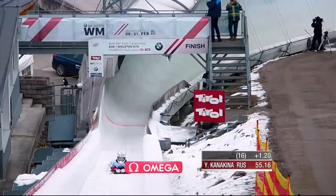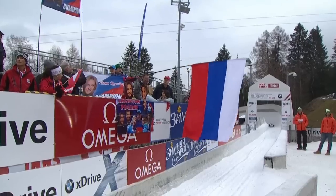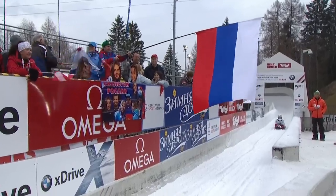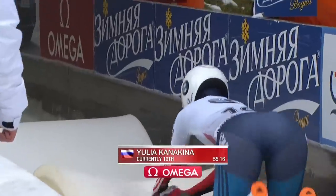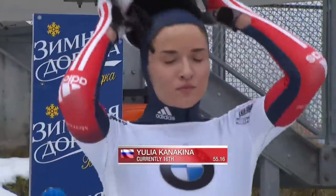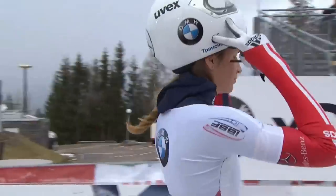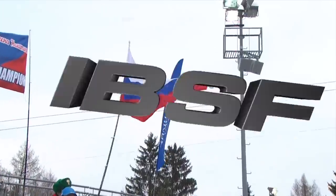Slipping away a little from the pace, comes back in 16th position, 55-16. Which is a surprise. It was a very clean run. She knows what she's doing. It'll be interesting to see on the slow-mo what's going on. The only former ballet dancer in ice sliding, to our knowledge. Next closest to Janine Flock. Her previous sporting career was as a cheerleader.